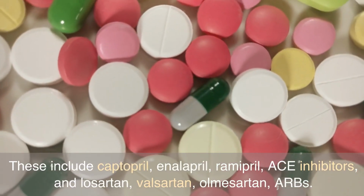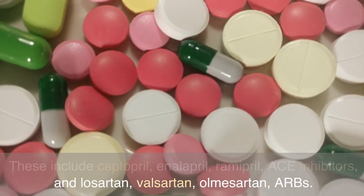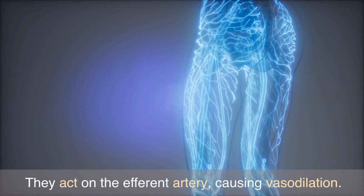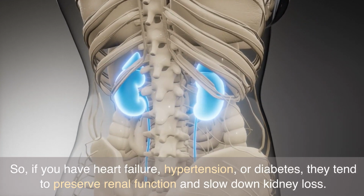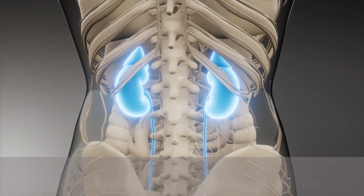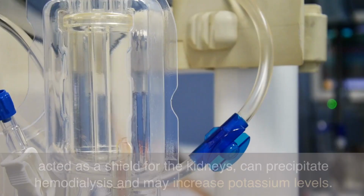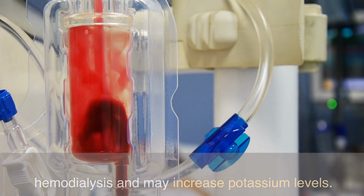6. Blood pressure medications like ACE inhibitors or ARBs. These include captopril, enalapril, ramipril, ACE inhibitors, and losartan, valsartan, olmesartan, ARBs. These two classes can be both good and bad for the kidneys. How so? They act on the efferent artery, causing vasodilation. So, if you have heart failure, hypertension, or diabetes, they tend to preserve renal function and slow down kidney loss. However, when a person is severely dehydrated or has terminal kidney failure, these medicines, which previously acted as a shield for the kidneys, can precipitate hemodialysis and may increase potassium levels.